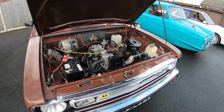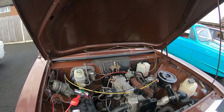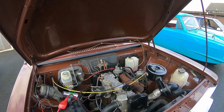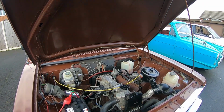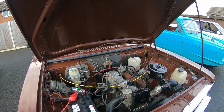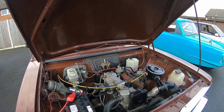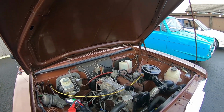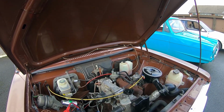A few issues I've had with it since we got it. It keeps losing power. We were coming back from Doncaster last year, and it had run perfectly all the way there. Brilliant, never missed a beat. And on the way back, we're on the motorway doing about 55, 60 because you don't really want to push it in this. And all of a sudden, loss of power, starts breaking up, misfiring like mad.